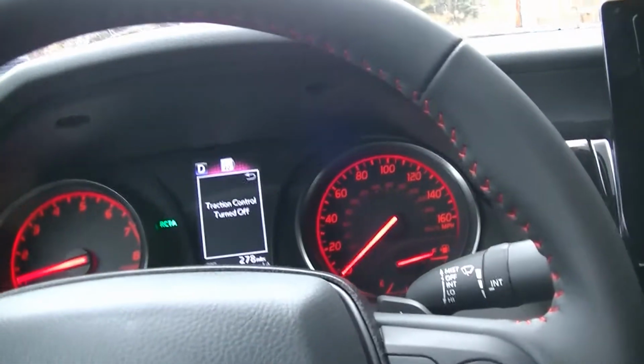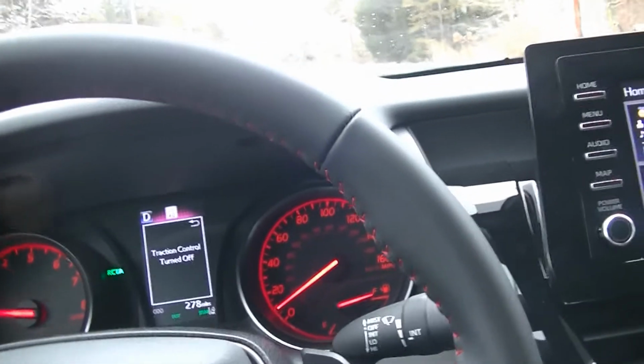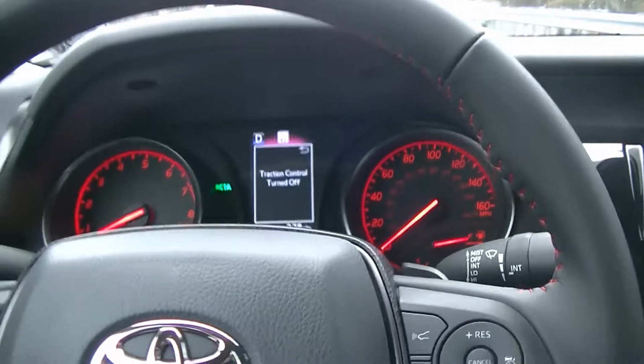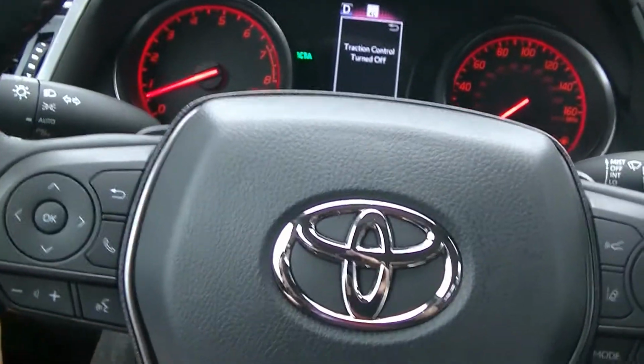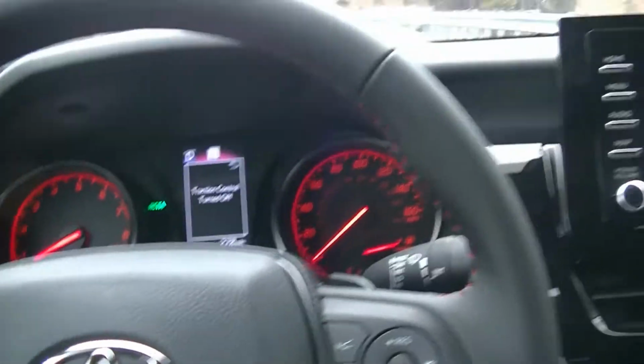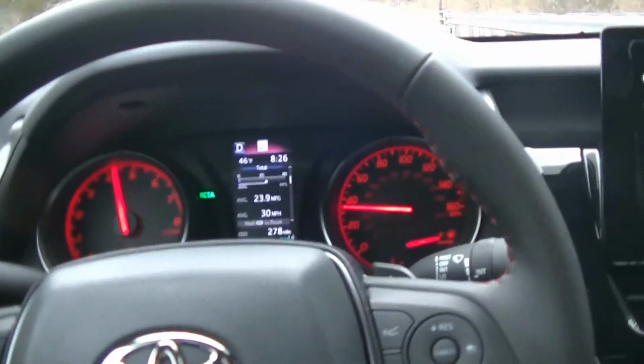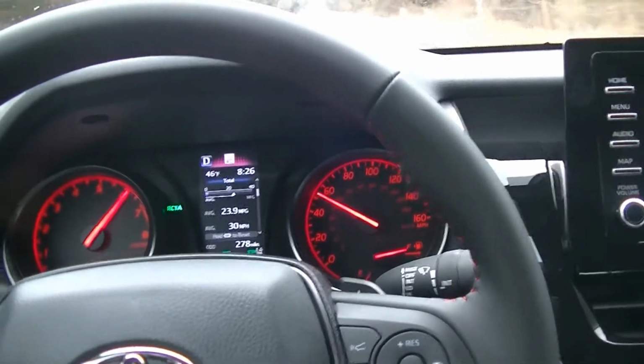And we're going to punch it right after I get through here, because it's a little slick here. So let me just come right through. I'm going to stop. We're going to punch it. Make sure that's still off. Yeah, it's off, okay. It'll just blow the front tires right off the car.